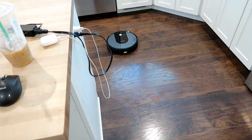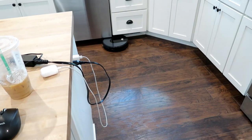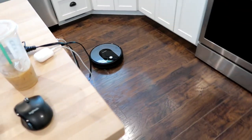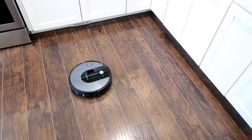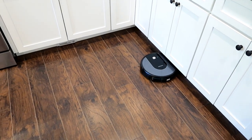And then upstairs we have mostly carpet and we have the regular Roomba up there. So that seems to be doing well for now. This one is much cheaper than the Roomba brand, so I can link it down below if you're interested. Like I said, if you have mostly hardwood, I would definitely recommend this one. It has been working out really well for us.